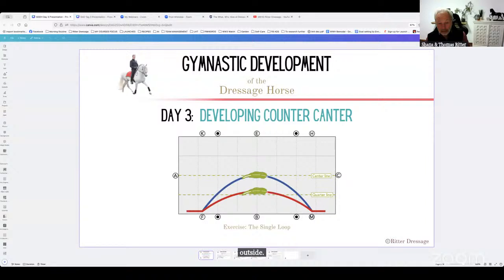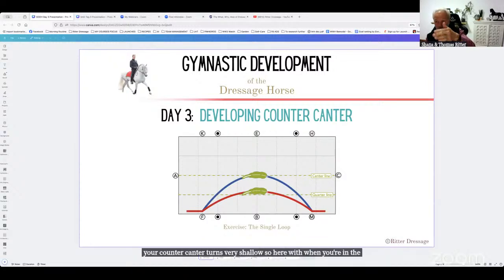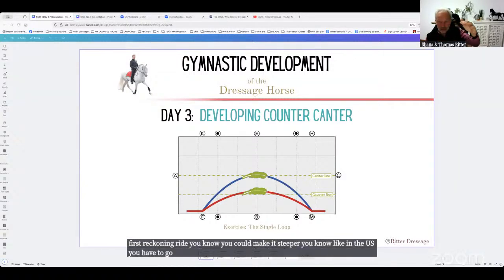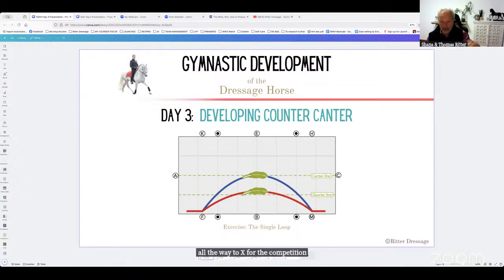Yeah, and of course initially, make your counter canter turns very shallow. So here, when you're in the true lead and you're doing the shallow loop, you can start with a very shallow loop, just first track to second track, back to first track, and then gradually you could make it steeper. Like in the US, you have to go all the way to X for the competitions, right? But it's a 60-meter arena, so.